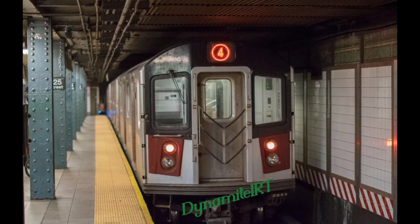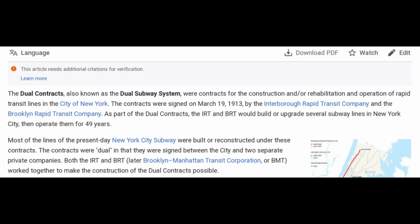Another cool feature on the Nostrand Avenue line is the dual contracts. Basically, this was a set of contracts signed for the building or improving of the subway. Part of this meant that platforms were lengthened from 5-car trains to 10-car trains on the IRT, transitioning to longer trains due to an increase in ridership in the subway system. During 1913 and 1914, they started extending the platforms, and this was finished by the end of 1914.